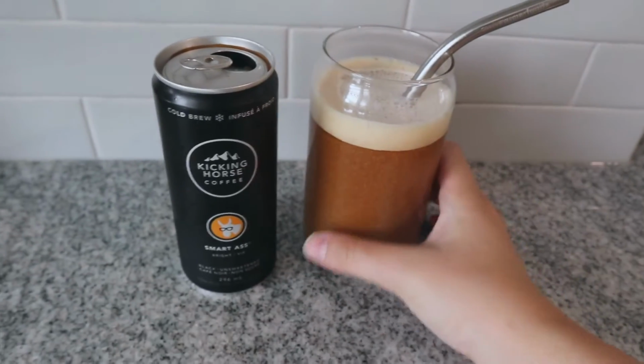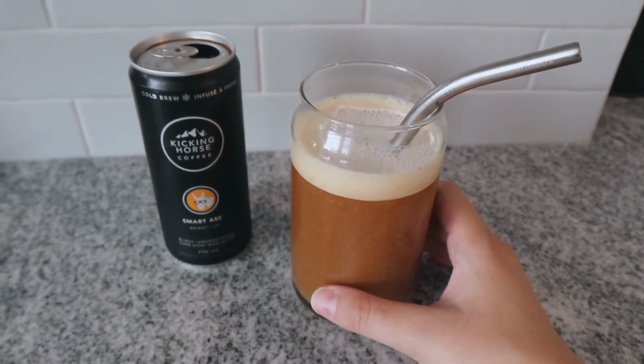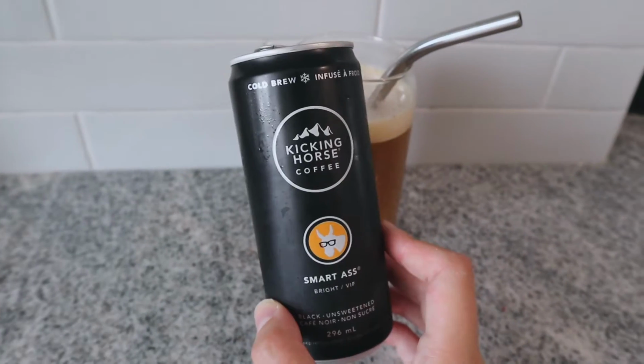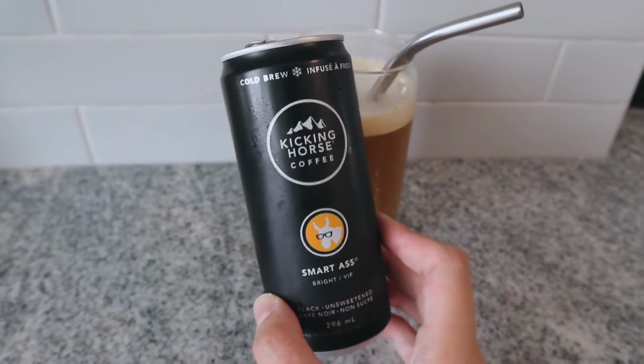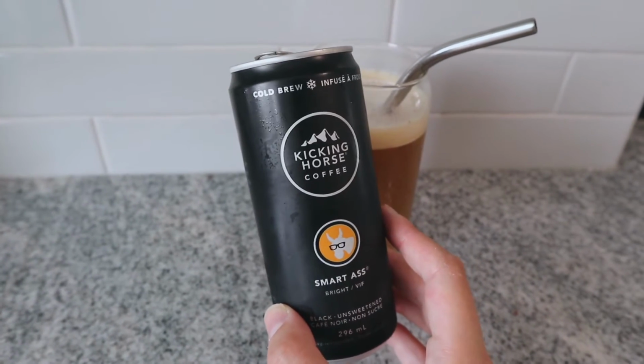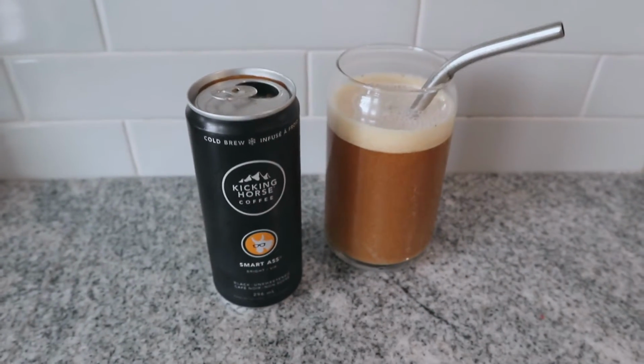I'll talk to you guys about my coffee super quick. Like I said, these are the glasses. I finally found them. I've been looking for them in Canada everywhere and we finally found them at Walmart actually. Kicking Horse has cold brew and it's my new favorite thing right now. So I've been going through these like crazy. As much as I love making my own cold brew, it's super nice as a treat to have some around the house. For me, going to get coffee is having cold brew at home.